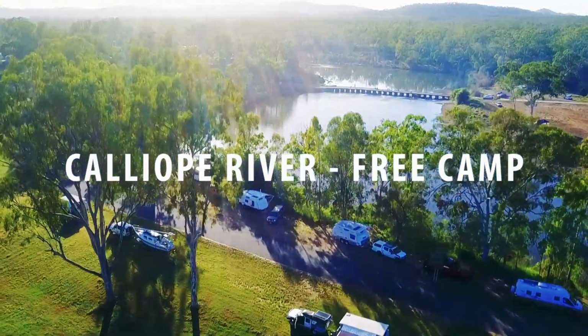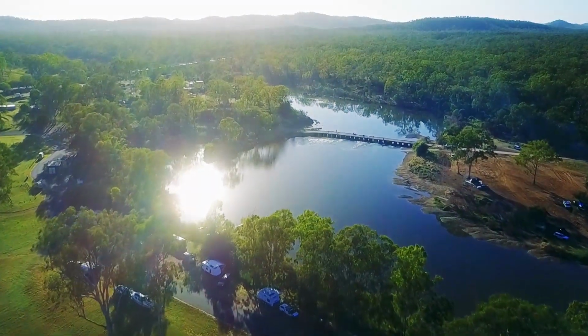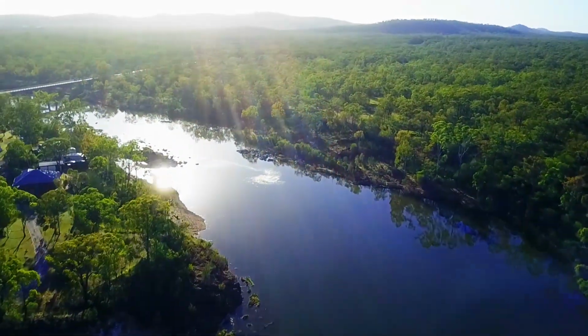After leaving Agnes Waters, we headed north to this free camp just outside of Gladstone. Calliope River is a very popular camp spot with a lot of room to accommodate lots of campers. Plus, being free is a massive draw card.